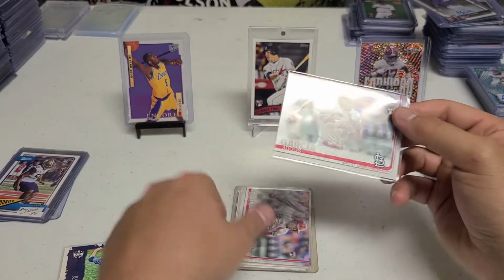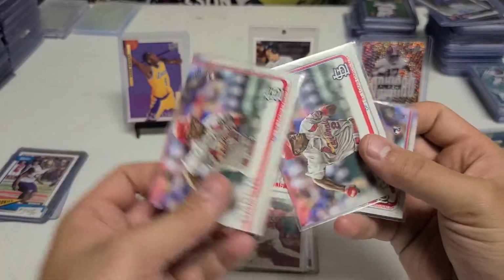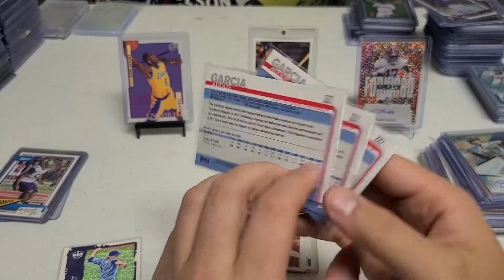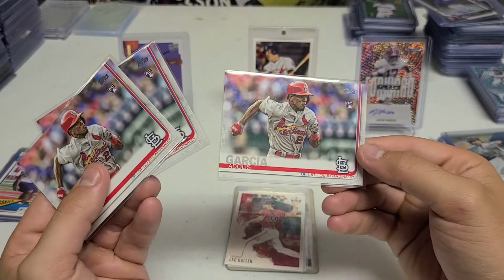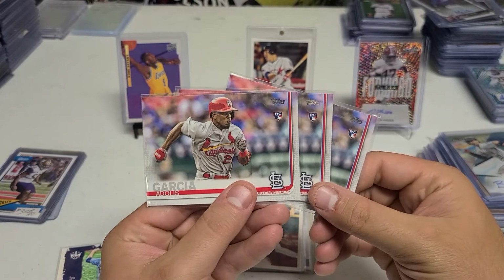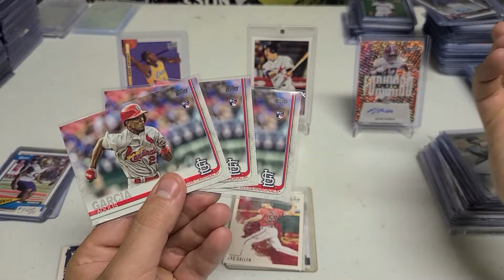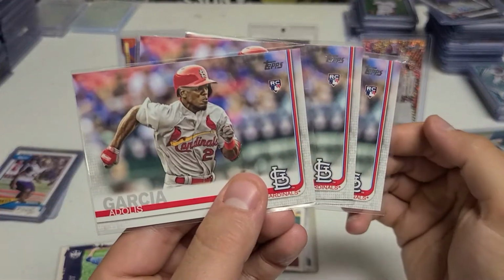I got not one, not two, but three Adolis Garcia rookie cards. He had a hot start this year, kind of fizzled out a little bit, but still nice cards from, I think, Series 1. Three of them, got them for like $1 a piece. Not bad. I saw these going for like $5 online, so that's a pretty good margin. I think I have this card already, maybe a gold variation, but I can just post these on Mercari, hopefully get $10 for all of them. I got them for $1 a piece. It's probably a good deal. Still, cool cards, nice player.